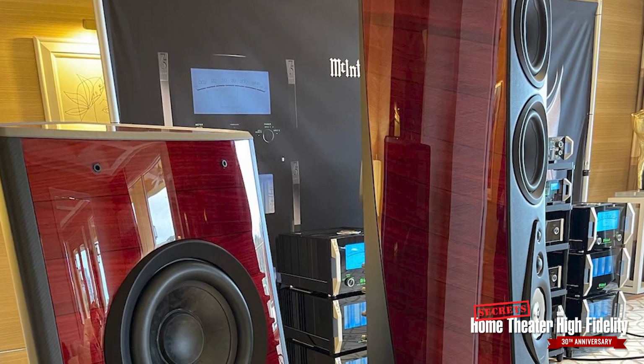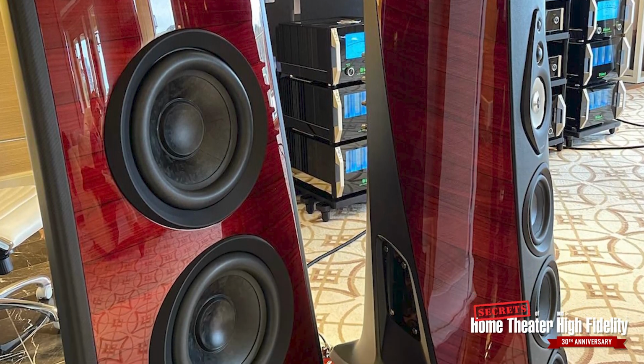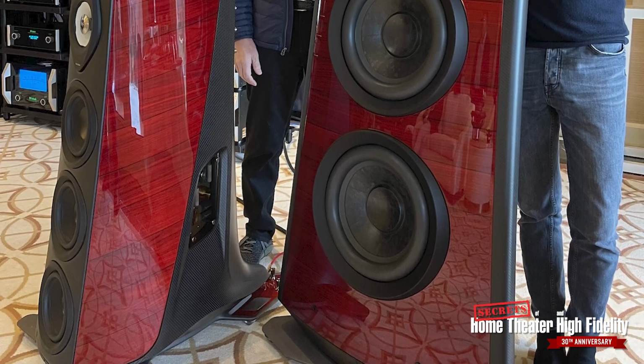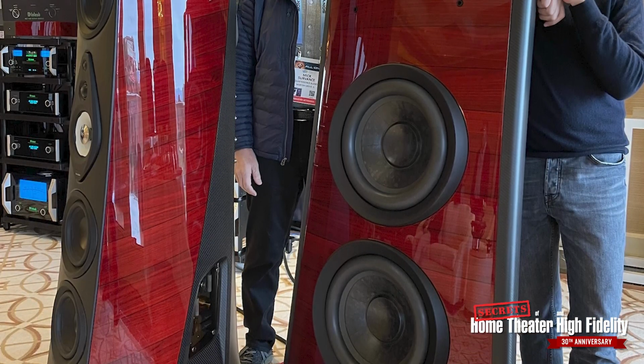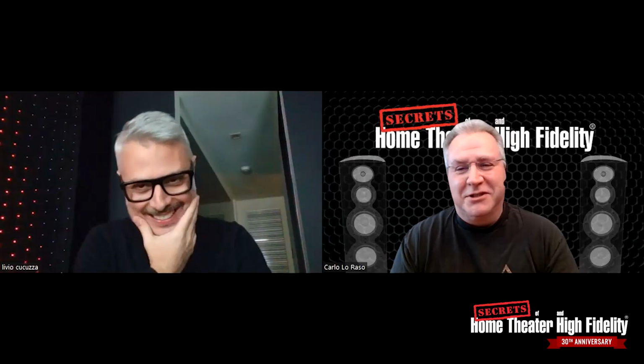I asked if I could maybe get a little more information about the Suprema to share with you all, and Sonus Faber was so kind to hook me up with Livio Cucuzza, the head design honcho of Sonus Faber. And so, Livio, thank you so much for agreeing to chat about this and maybe go into a little more detail about the Suprema that we could share with our audience. Thank you for having me here. Hey, not a problem. Anytime.